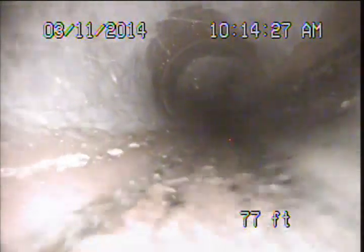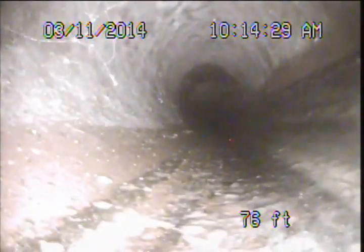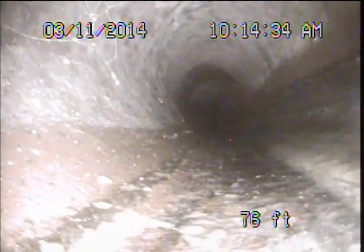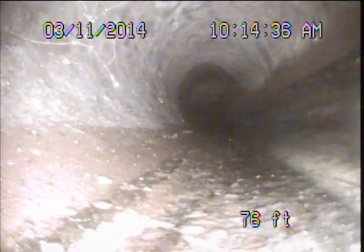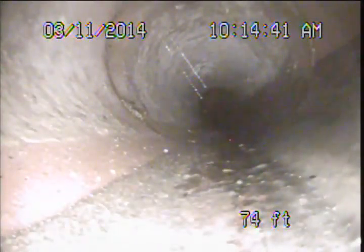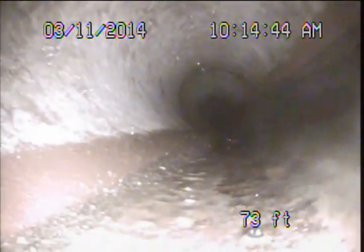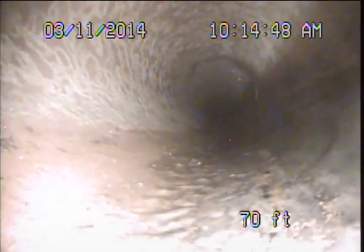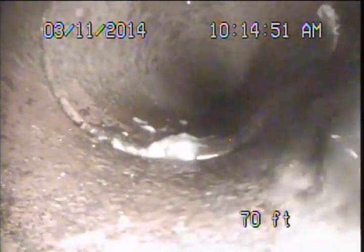So we're specifically looking for any areas that may have significant cracking or breaking, significant offsets or separations of these joints or connections. Anything that we would consider a compromise to the integrity of the line. So far it looks pretty normal. Joints are intact, in pretty good shape. Everything's draining out completely, and neither am I seeing any root intrusions in the line.